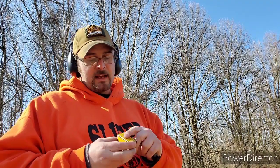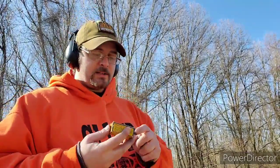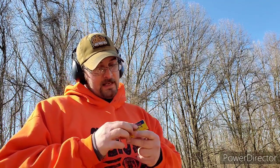I've never seen this on the shelf. Maybe if you're older than me, you have. This is Western Super X 22 long, wax coated, extra clean, they say. I don't think it gives me any kind of velocity on there.